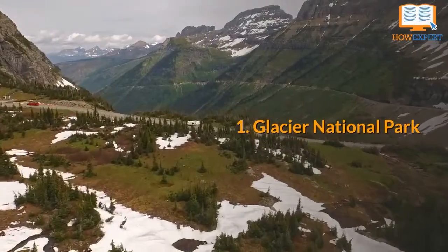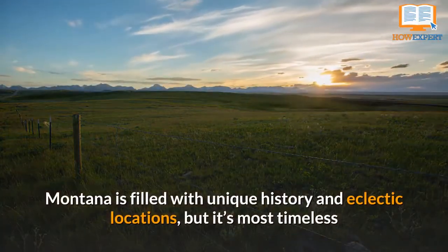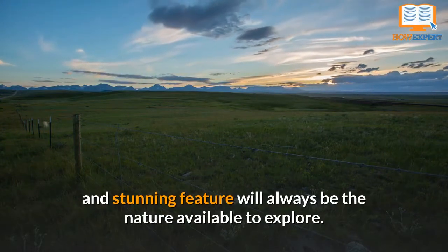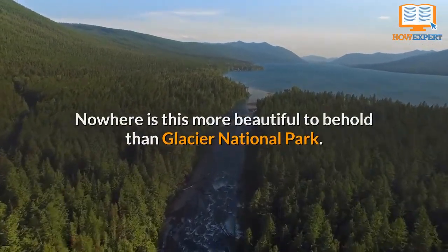Number 1. Glacier National Park. Montana is filled with unique history and eclectic locations, but its most timeless and stunning feature will always be the nature available to explore. Nowhere is this more beautiful to behold than Glacier National Park.